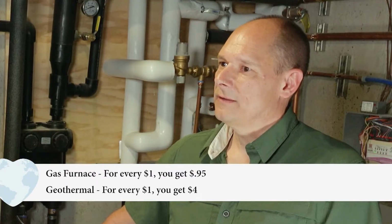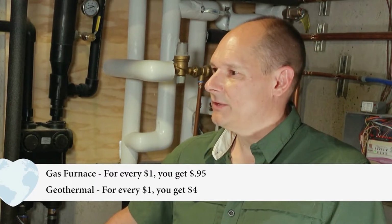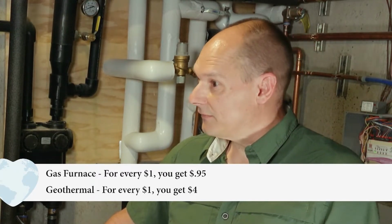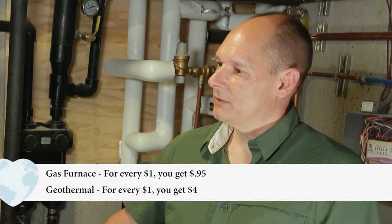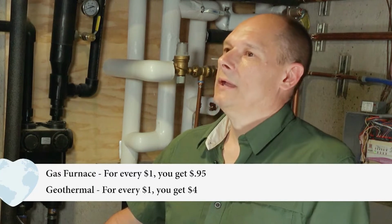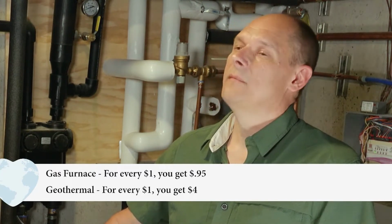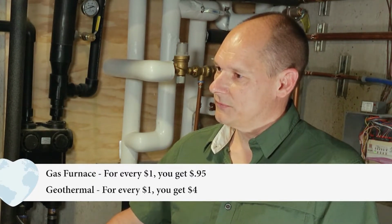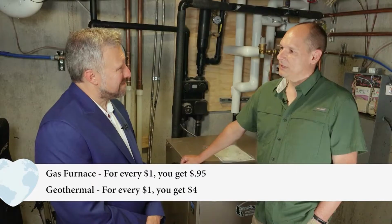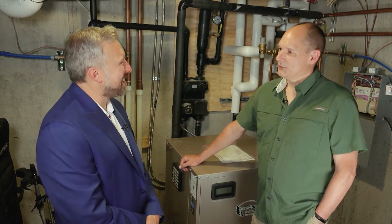So what that means is for every dollar of gas that you buy, you get 95 cents worth of heat out of it. Right. With geothermal, you have what's called a COP, or coefficient of performance. A typical value for that is a 4. So what that means is that for every dollar of electricity that you buy to run the geothermal system, you get $4 worth of heat out of it. So they're 400% efficient as opposed to 95%.